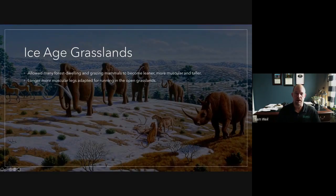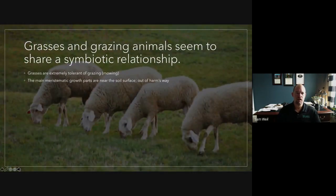As that occurred, they evolved into more grazing mammals instead of being forest dwelling. They became leaner, more muscular, taller, bigger. They grew longer and more muscular legs, adapted for running in the open grasslands. So obviously they had to forage for food or cover large areas to gain the same nutritional value out of these grasses, but also to be able to run away from predators that had also evolved and adapted to live on these grasslands. And grasses and grazing animals seem to share a symbiotic relationship.